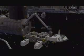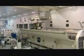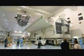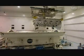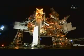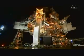In mid-May, we installed all 3 of the primary payload elements into our transportation canister using the cranes here in this facility. After all 3 were in, the canister was moved to another facility here at KSC called the Canister Rotation Facility, where the canister was lifted up from a horizontal orientation and placed in a vertical orientation for delivery to the pad. Then, after a substantial weather delay, we delivered that canister to the pad, hoisted it up into the Pad A service structure, and then ultimately transferred those 3 payloads from that structure into the orbiter Endeavour for launch.